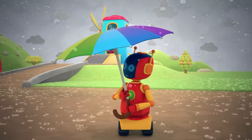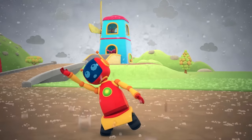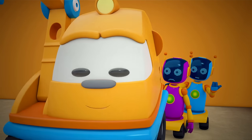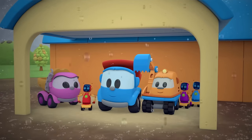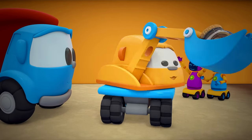The wind is getting stronger. It's tearing the umbrella from the robot's hands. Come over here. There's room for everyone under the awning. Who wants a cookie?